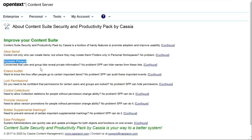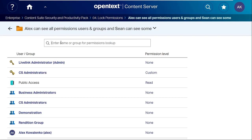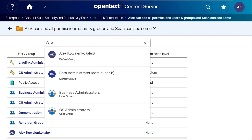Out of the box, everybody can see everybody else in any users and groups list. Maybe that's okay, maybe not. With the Cassia SPP, you can increase privacy. This means restricting who is visible. Wonder how that works? It so happens that Alex can see everybody. Here he is again inside that same folder. Now when he types A in the lookup field, he sees all users and groups, including Alex himself. This is right out of the box.